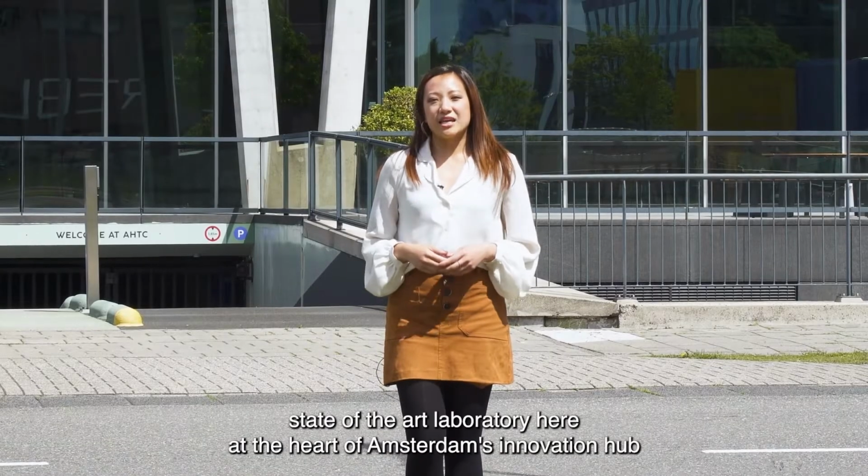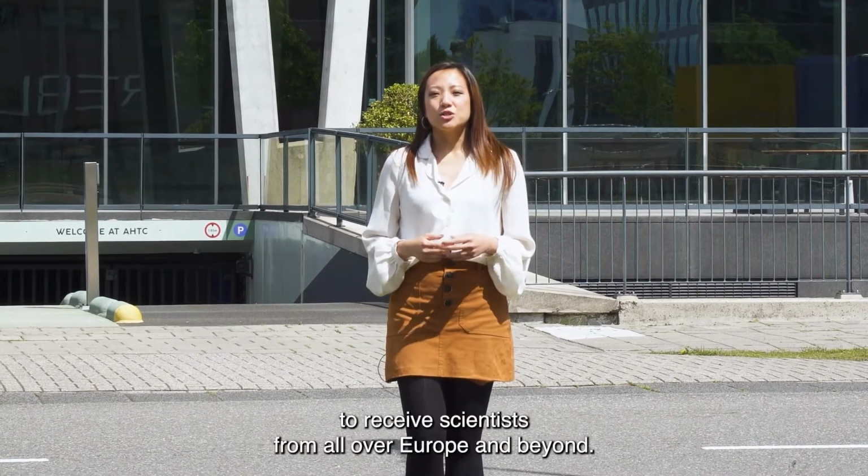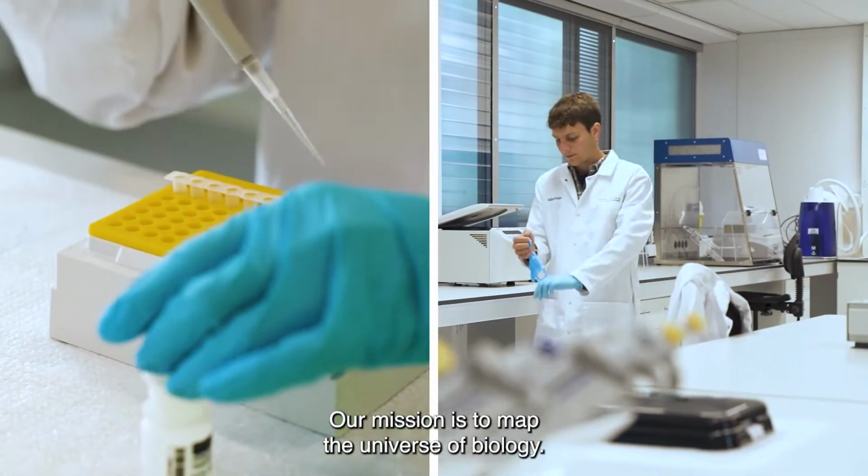We have opened the state-of-the-art laboratory here at the heart of Amsterdam's innovation hub to receive scientists from all over Europe and beyond. Our mission is to map the universe of biology.